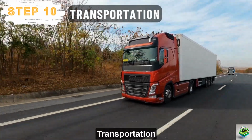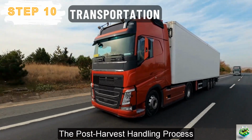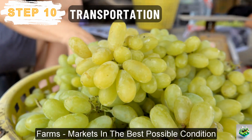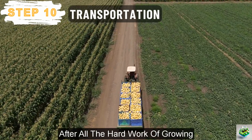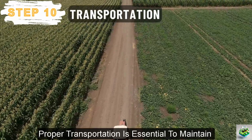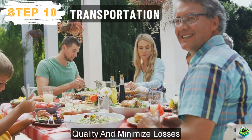Transportation. Transportation is the final but crucial step in the post-harvest handling process, ensuring that crops make it from farms to markets in the best possible condition. After all the hard work of growing, harvesting, and carefully processing produce, proper transportation is essential to maintain quality and minimize losses.